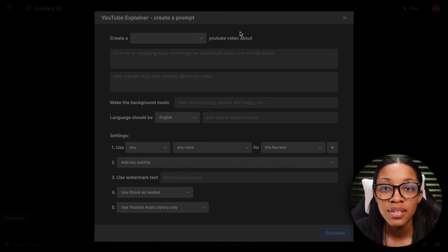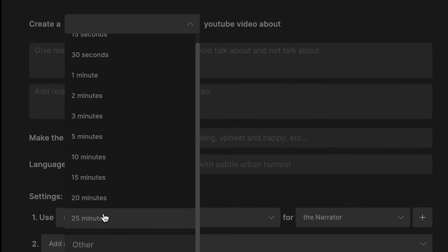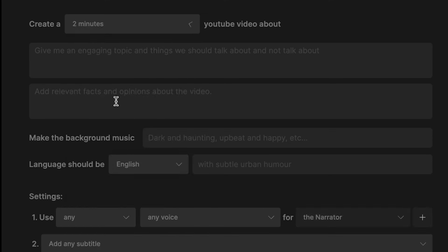So the first thing you need to do is select how long you'd want your video to be. As you can see, it gives you many options from 15 seconds to 25 minutes. But if you want it even longer, you could simply type that into the other section over here. But just for the sake of the tutorial, I'm going to keep it to a 2-minute long video.